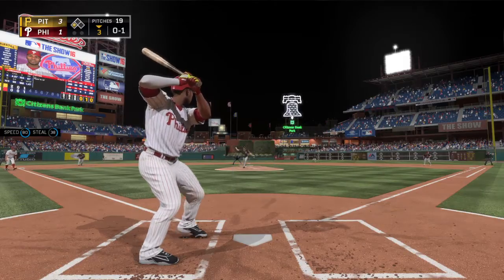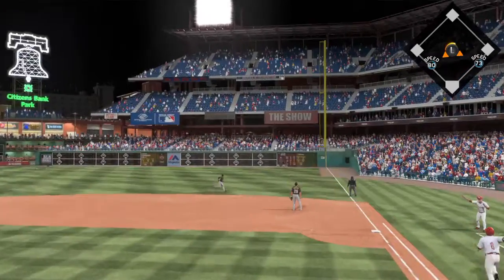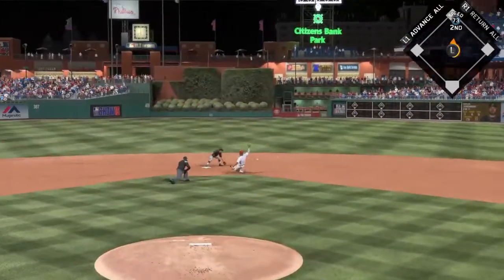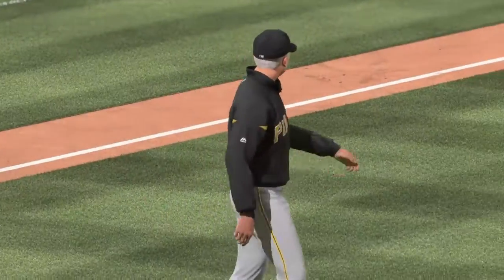0-1, here's the pitch. Taken high and deep to right. Back goes Choo. Still going back. But he can't get it as it's off the wall. And the runner from third crosses the plate. It's now a 3-2 contest. And he is in there.